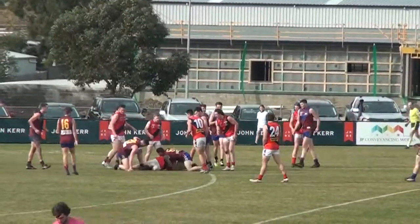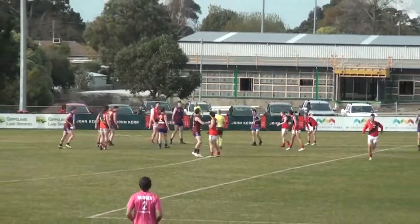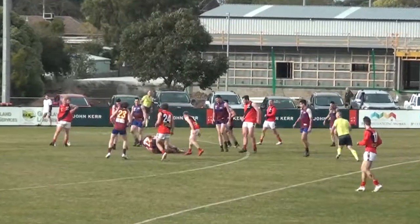Wood has to go again with McKinnon from Bairnsdale, and will have a stoppage right on the top of their 50. That's the save, Boxer. The Red Legs showing a bit of intensity at the ball that I didn't see last week. Well, top of 50. Let's see if they can make something out of this forward thrust.